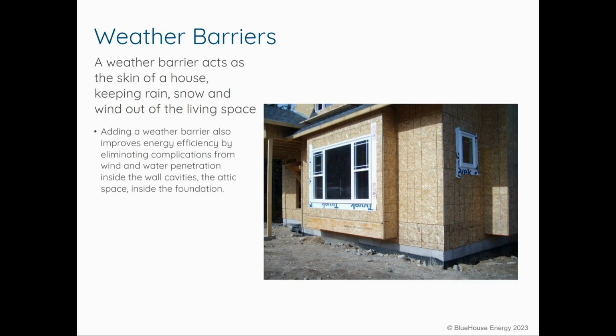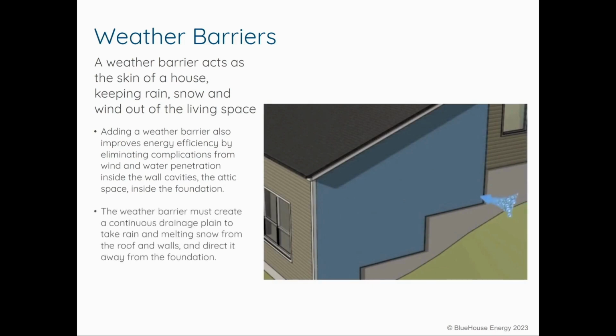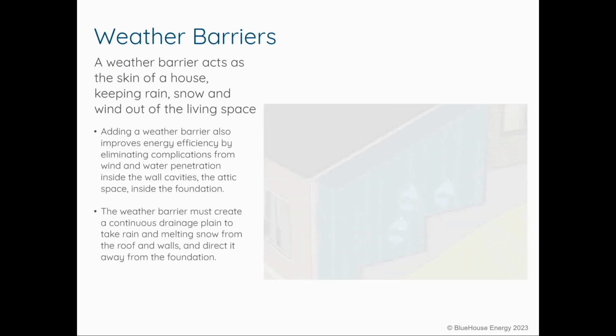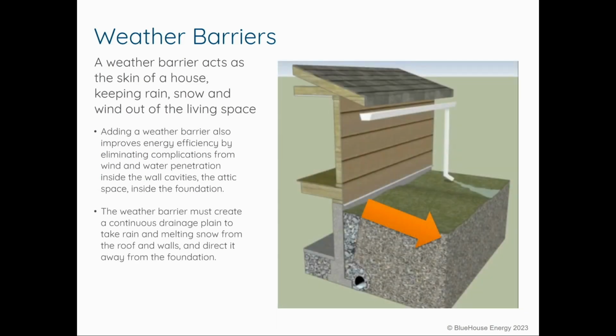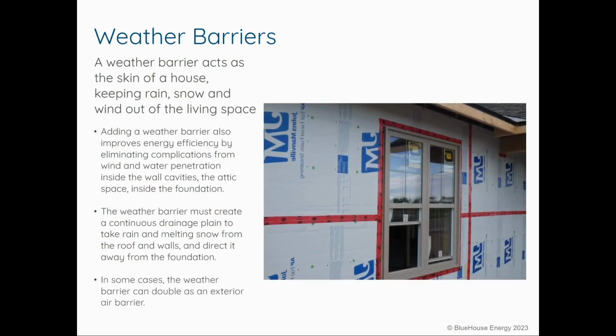Adding a weather barrier also improves energy efficiency by eliminating complications from wind and water penetrations inside the wall cavities, in attic space, and inside the foundation after they've been draft-proofed and insulated. The weather barrier must create a continuous drainage plane to take rain and melting snow from the roofs and walls and direct it away from the foundation. In some cases, the weather barrier can double as an exterior air barrier.